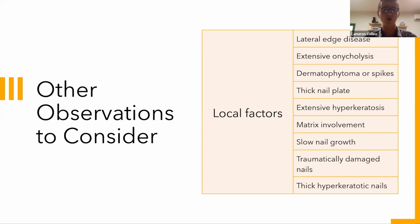Matrix involvement, so extension of the infection into the matrix, is generally accepted as a negative prognostic factor, and no doubt plenty of us using the laser in particular find that once we start getting matrix involvement, the prognosis gets lesser and lesser.